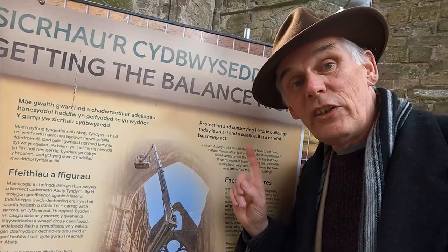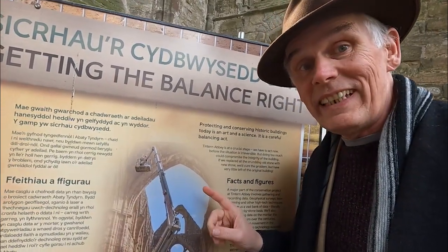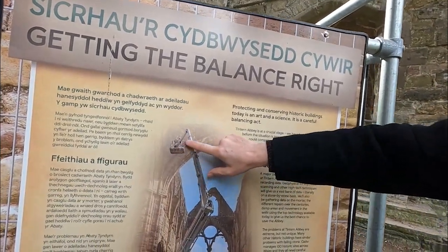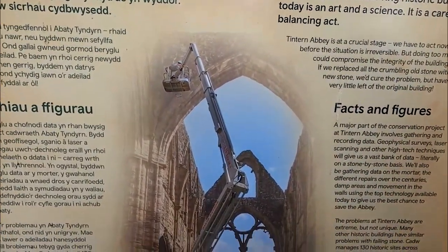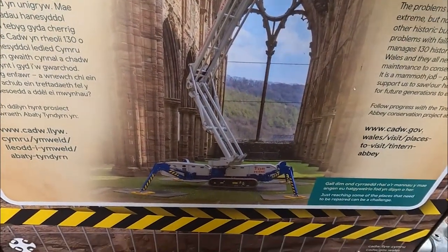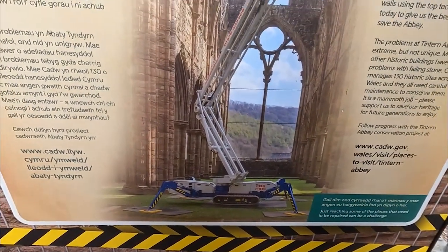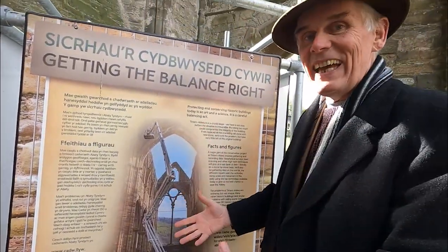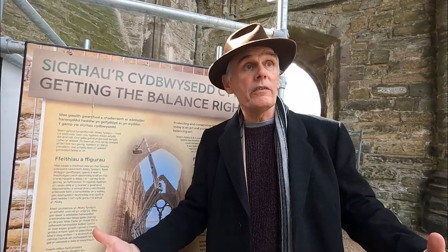Yes. And here on this picture we see what I think is something quite amazing, because 900 years of history being maintained by the most modern of technology. Look at that, isn't it? Ancient and modern together. Yeah, just the one serving the other and preserving for all of us.